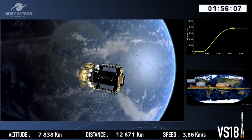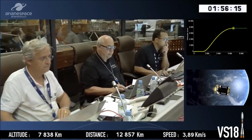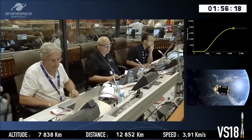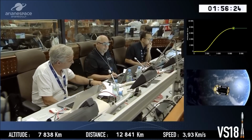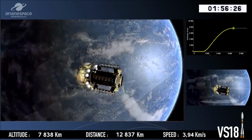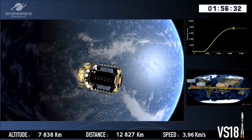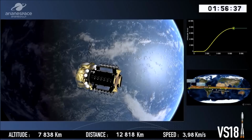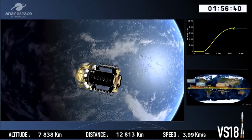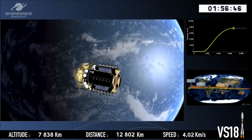So there you have some information about what's going to happen. Everything going normally, we're being told. Looking at the teams here, there's Tim in the Mission Control Center. Looking at our curve on the top right-hand side of the screen, our trajectory, you can see that we're really plateauing out now in terms of our altitude. And you can see that we have, just underneath the curve, our flight path there.